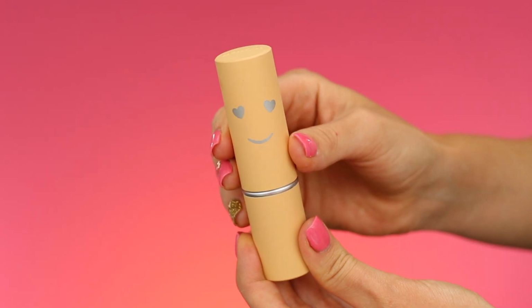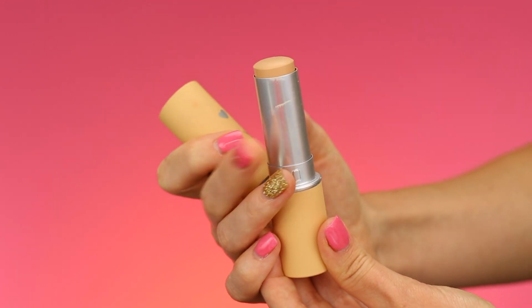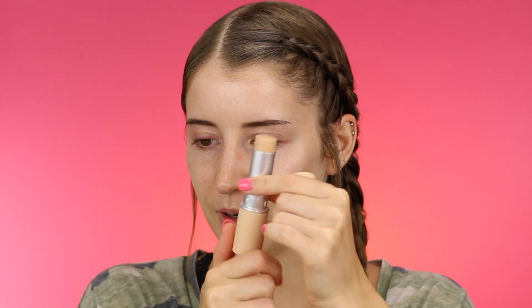So here is what the packaging looks like. It does feel pretty heavy. It feels nice. I like the packaging. I think it's really cute with this smiley face on it. And then I'm gonna twist this all the way up. I hope this doesn't break off. So here's how much product you get in one foundation. That's not a whole lot for $32, but maybe a little bit goes a long way.